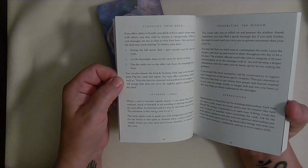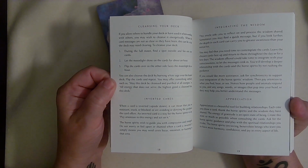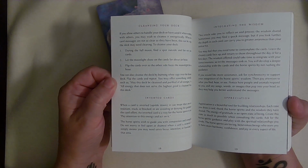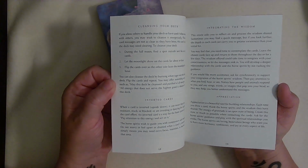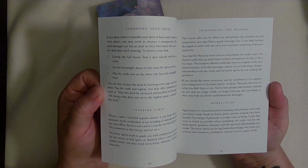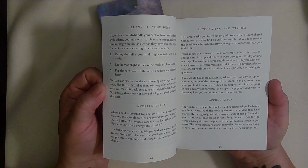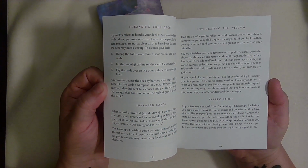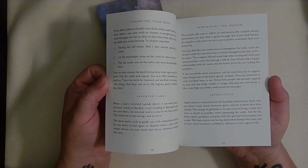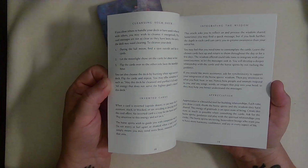Some tips on cleansing your deck, and inverted cards. Gives you a little bit of that, but that's totally up to you if you want to do inverted cards. It goes on to reflect and process the wisdom that you've been given. Appreciation, just thanking the horse spirits, basically.